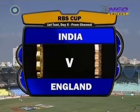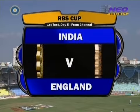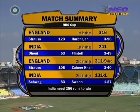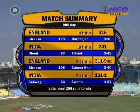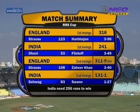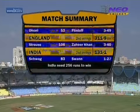India need 256 runs to win. England need 9 wickets. This game could not be more evenly balanced. And a match, you would have to say, could go either way. All results possible. England managing a lead of 75 in the first innings, then declaring at 311 for 9. The target is a big one, 387 for India, but they've started magnificently. Looking good. 9 wickets in hand.